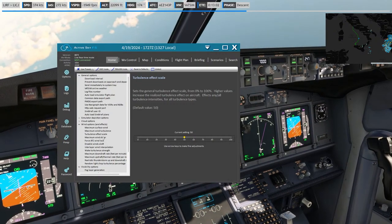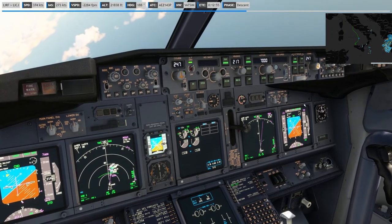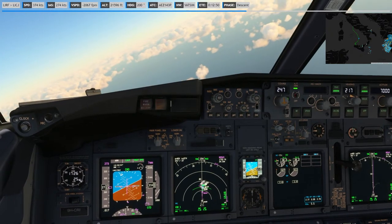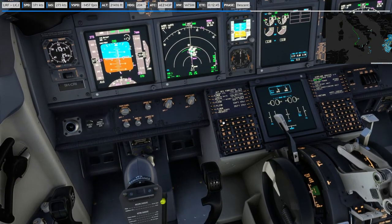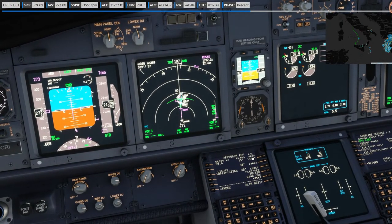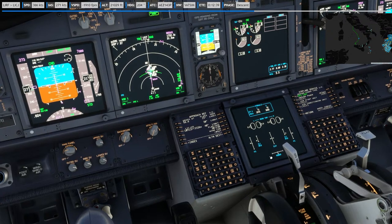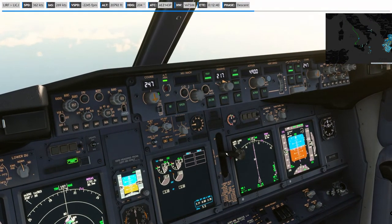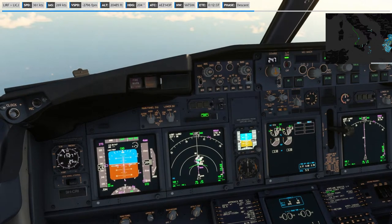There you go. Bank angle. Not sure why I activated a bank angle. Climb 30 landing. I feel like I need to help us descend. We have to do 4,000. Going to help a little bit.